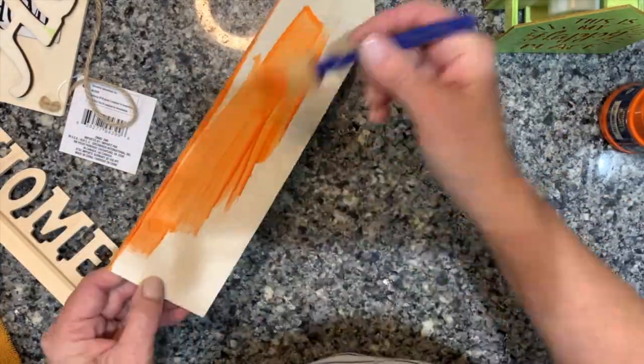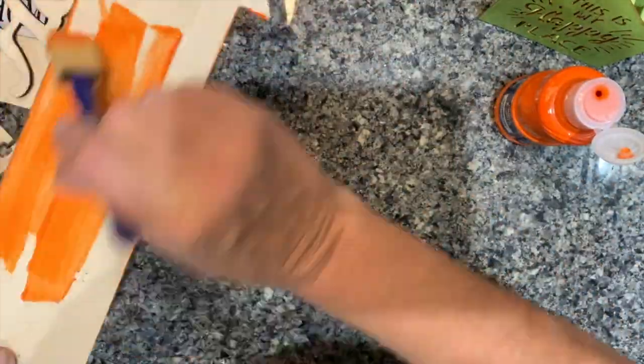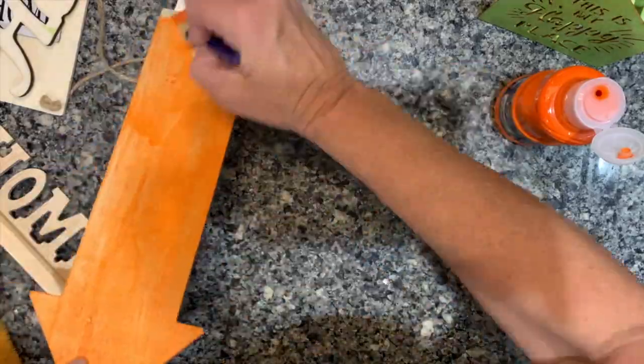And this one I went for the orange, so I didn't water it down at all because the orange I know soaks into these super well. And I did paint both sides on this one too. I painted both sides on this whole project. I don't know why. I just felt like I should, I guess.